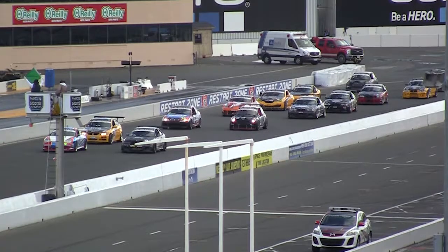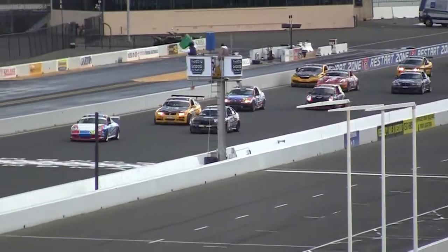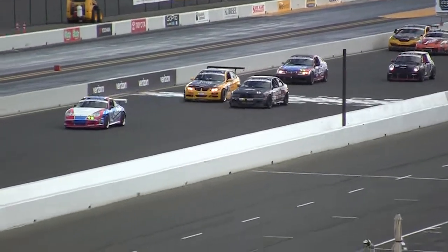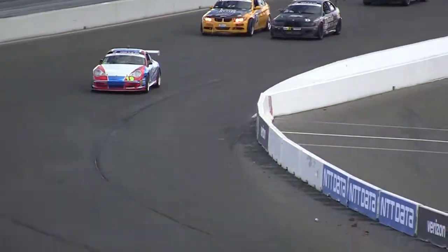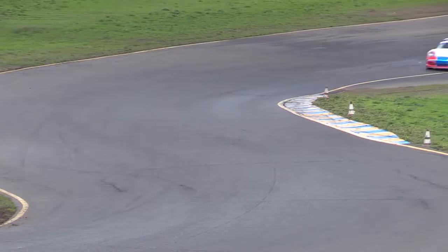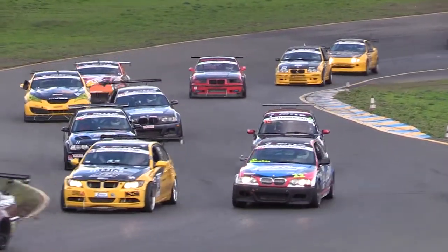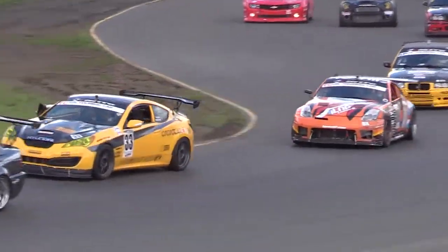Round 5 was back to Sonoma Raceway with a different configuration, but this time the race was all about rain, and lots of it. Lots and lots of rain. All weekend long it rained, except for the race. This caught so many people out. Half the people had rain setup, half the people had dry setup, half the people gambled and did half and half.